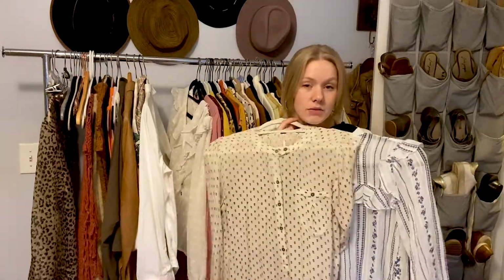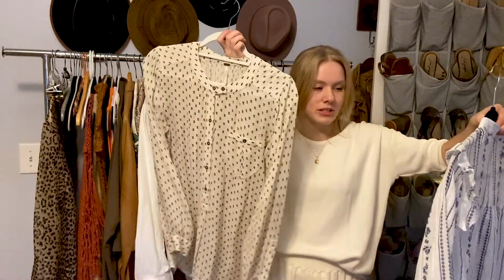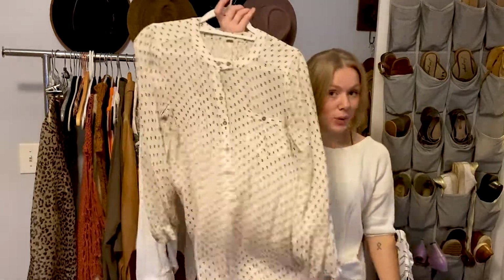These are two pieces that are very similar, and I don't really need both of them. I like this one because it feels a little more vintagey. Thrifted them both. I'm gonna keep this one.